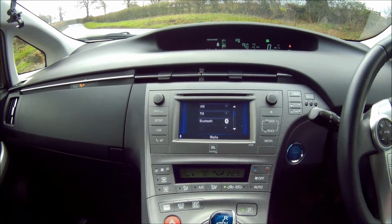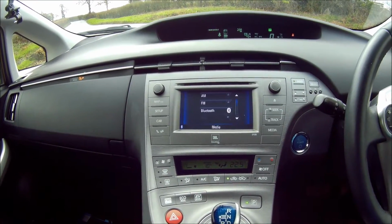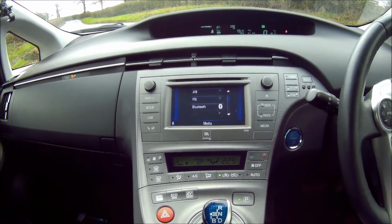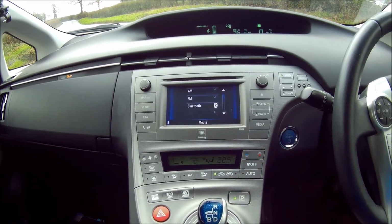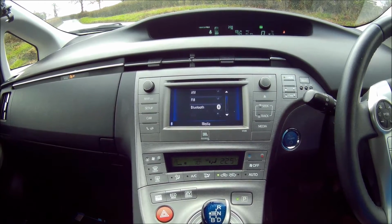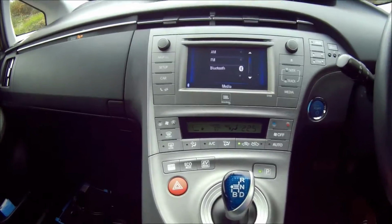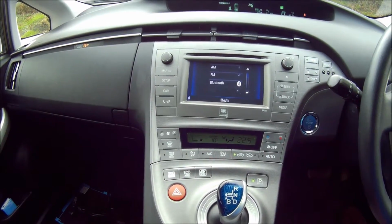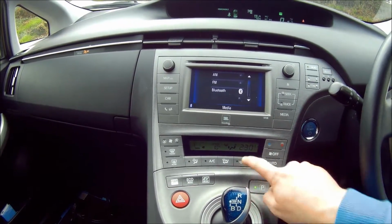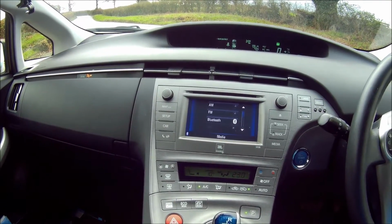There are two power sections, your cigarette lighters, 12-volt adapters, and a USB connection. So there's potentially 3 charging ports, and you can play back via Bluetooth or via the actual USB lead itself. And then at the bottom here we've got your climate control, standard climate control. Does get very misty in here, which means hitting the AC quite regularly.